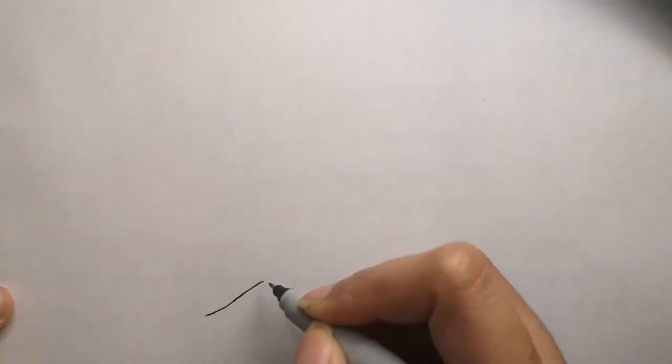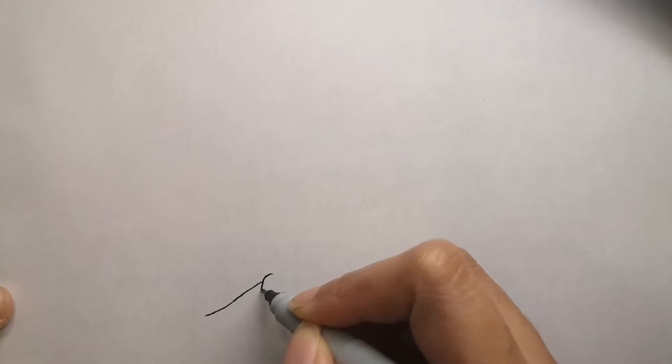So today I will be drawing some corals and an anchor.